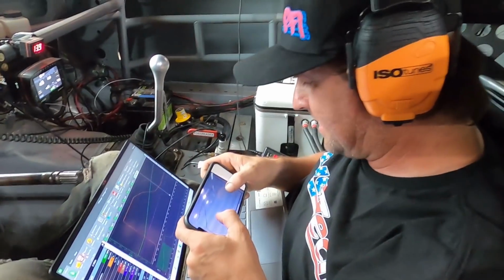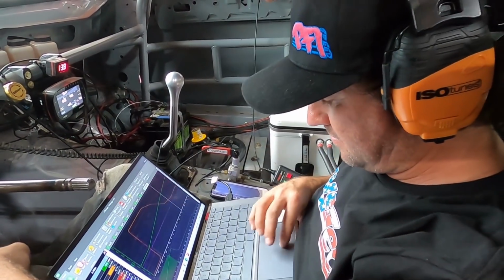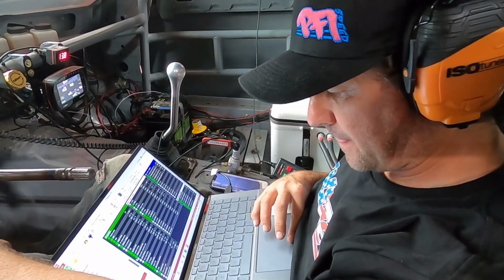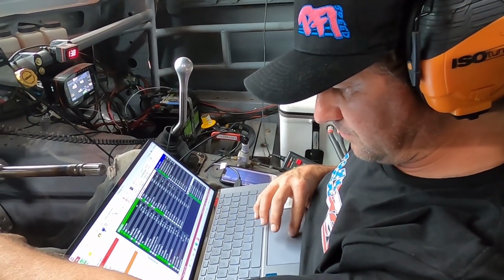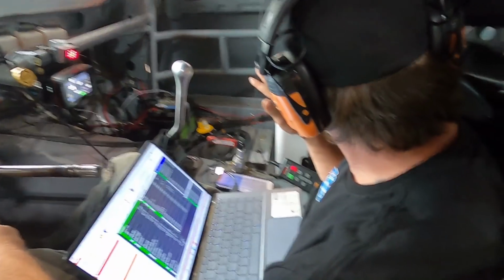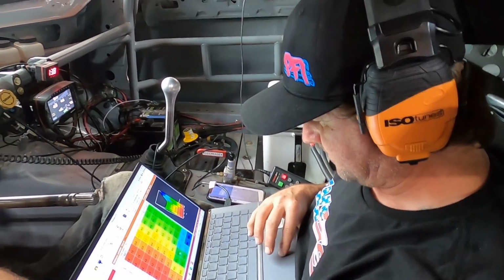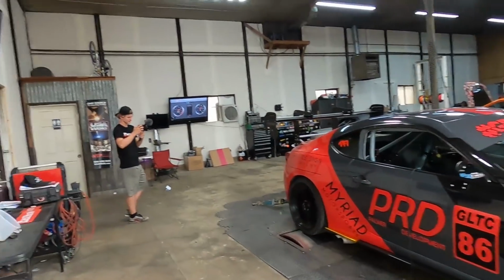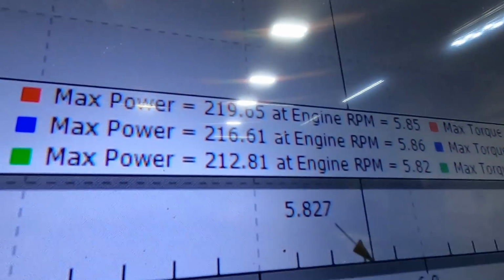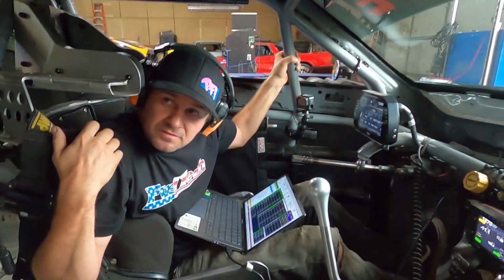So that's where we picked up, like 5,700 to 6,500. And pretty much from 6,500 to redline, we can add a little bit. But 5,700 down, we're on the money. We're splitting hairs at that point, for sure. 212. Yeah, 212.